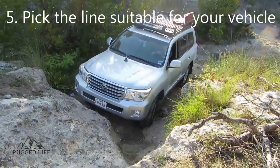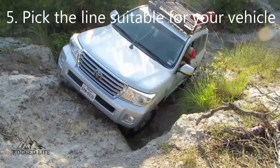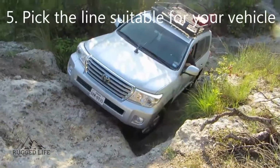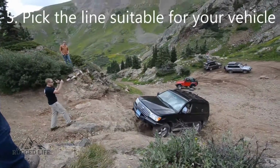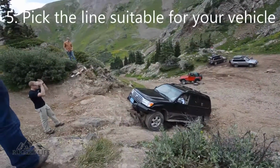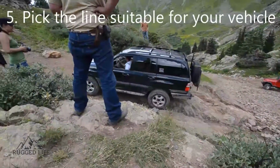Now, one thing you've got to remember is that one line may not be applicable for all vehicles. So it's important that you know the limitation of your vehicle and the capability of your vehicle, because only then can you know which line is best for your vehicle.